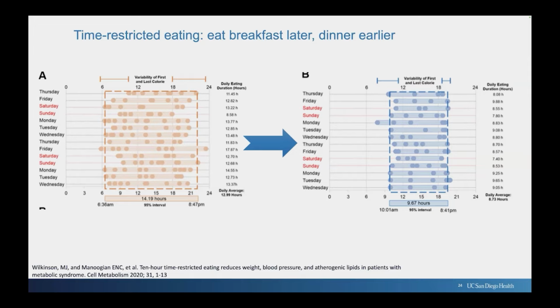So you can see in the beginning, in panel A, one of our participants is eating fairly erratically, early in the morning sometimes, maybe a little bit later on other days, late into the night, sometimes almost all the way to midnight, and creating an average of 14 hours over this monitoring period, during which on a daily basis, on that 14-hour period, that's when calorie intake is occurring.